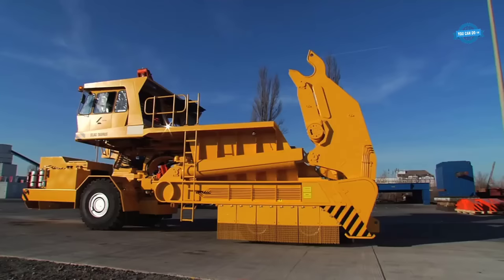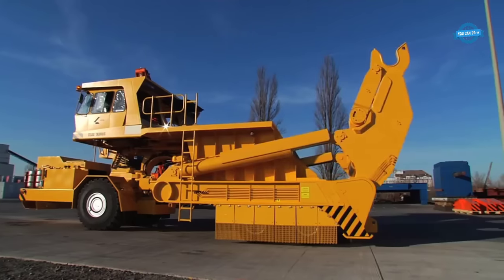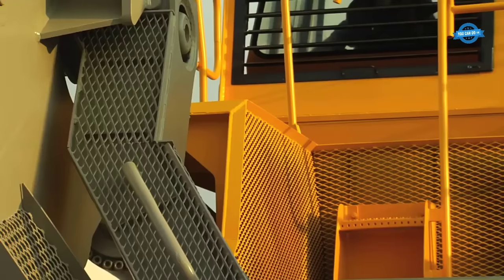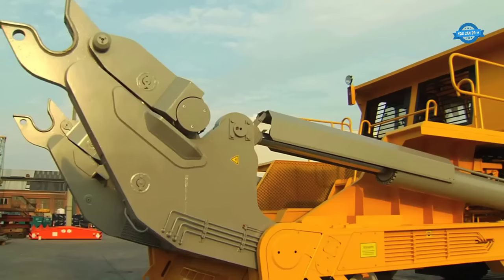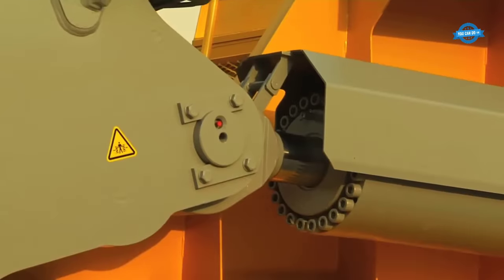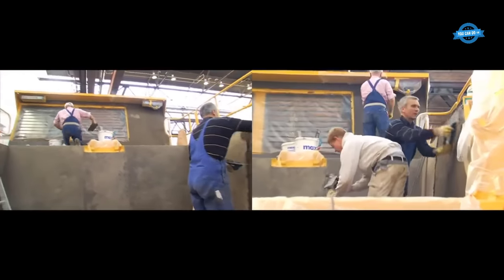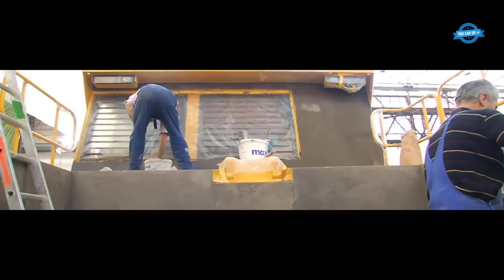The operator's cabin is designed for maximum visibility and comfort. The layout of instruments and controls is ergonomic, and all vehicle functions are centrally monitored. The cabin includes safety features such as large hinged louvered observation windows, providing protection from slag splashing and intense heat.